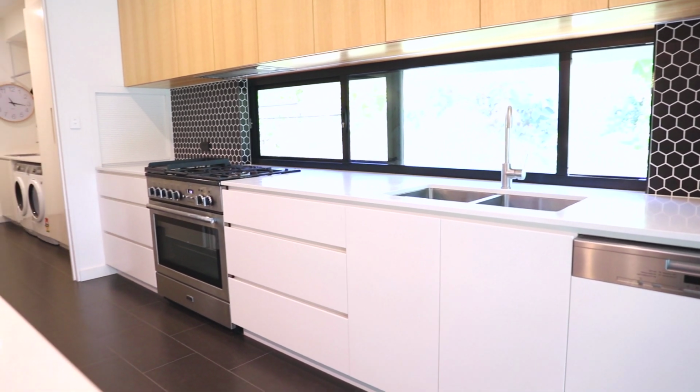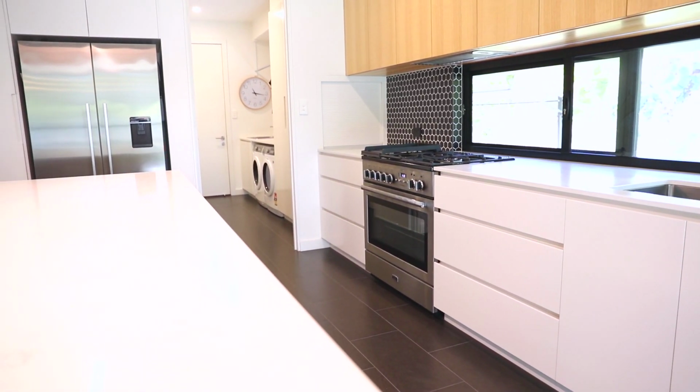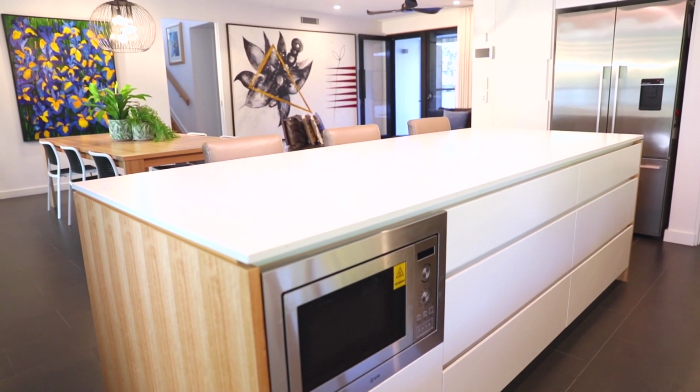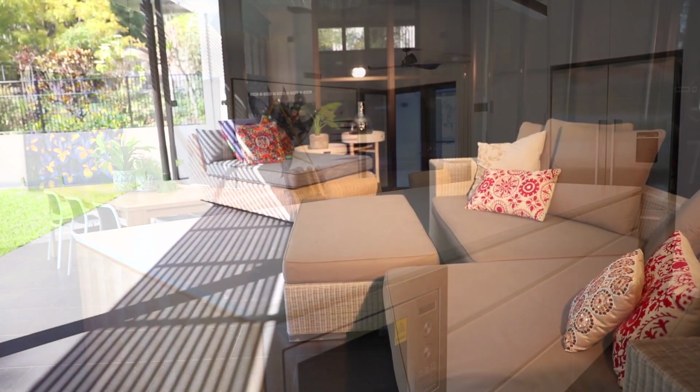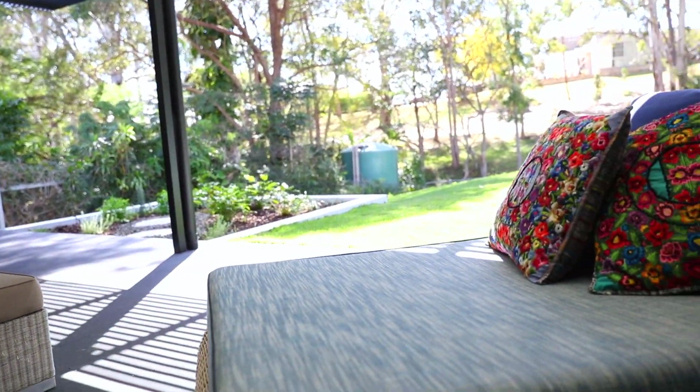The laundry and second pantry are conveniently tucked away just off the kitchen, utilising every small space. It's contemporary, sophisticated, and with the chosen decor, so inviting. This dream of a kitchen opens onto the large outdoor area complete with pool, entertaining area and green space. It's an escape right into your own backyard.